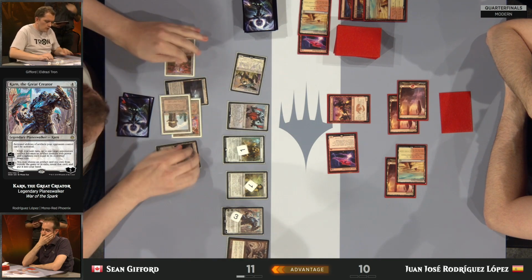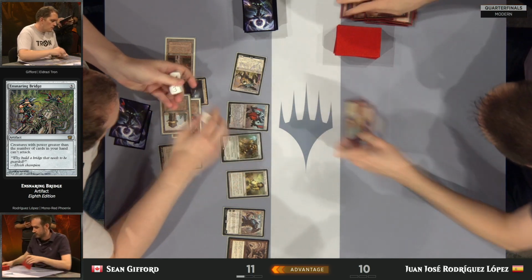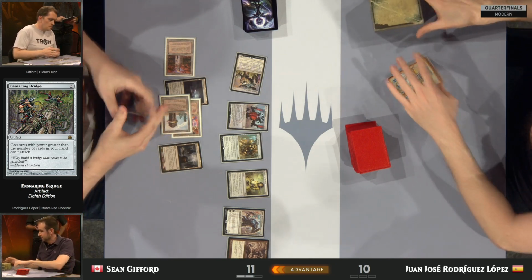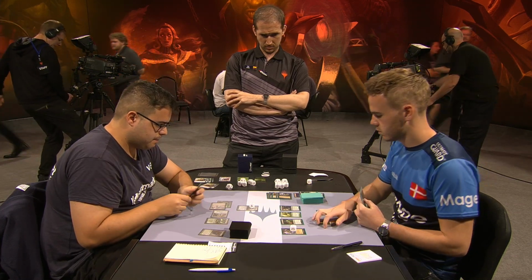Now, we see Ensnaring Bridge. So Sean Gifford has decided he's not going to take any chances. He doesn't want to lose to that Arclight Phoenix. And I tell you what, a very well-chosen silver bullet from the sideboard there as Juan José Rodríguez López takes, well, the opportunity to pack up his cards. That's it. That's all she wrote for game number 2 there.